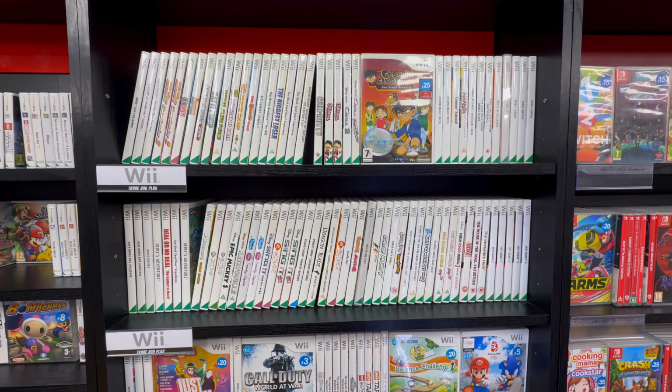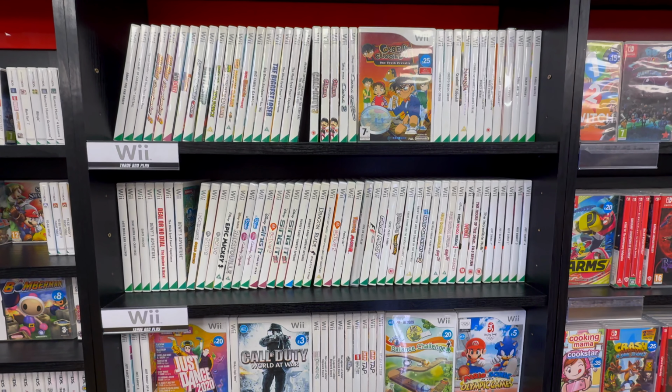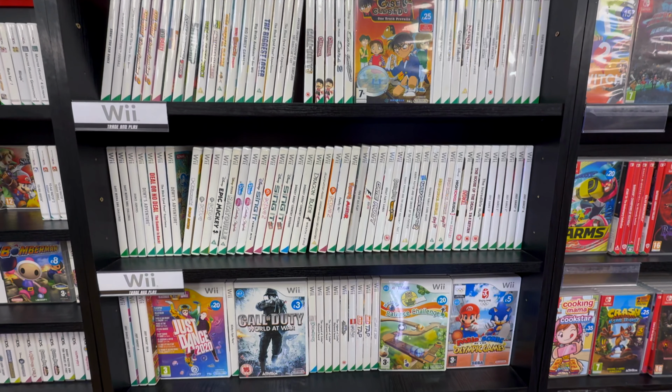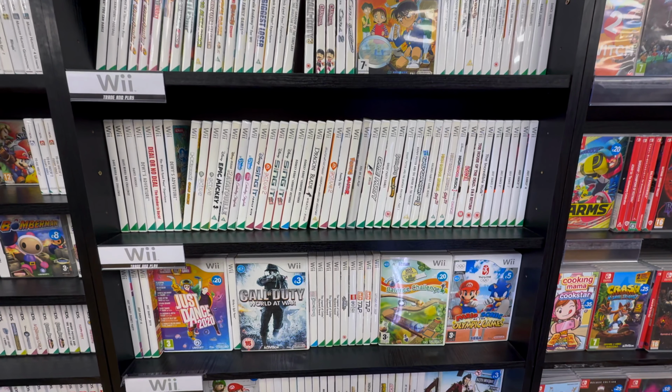Just an incredible shop overall, honestly, and some of the best pricing that I've seen in a long time as well. Obviously the rare stuff is expensive, but that's to be expected, but the common titles that they had on display here were some of the best prices that I've seen in a long time, to be honest.